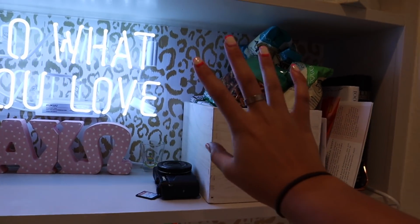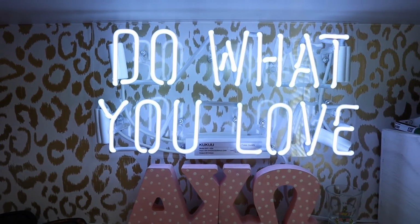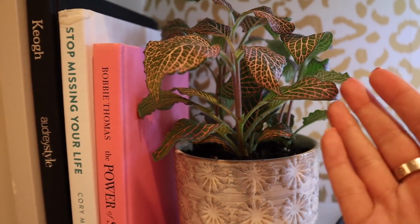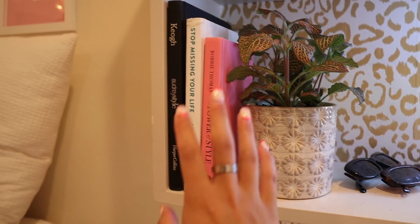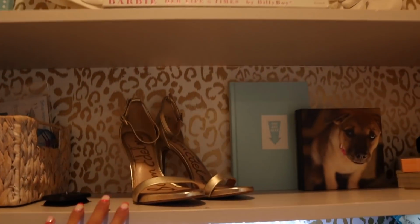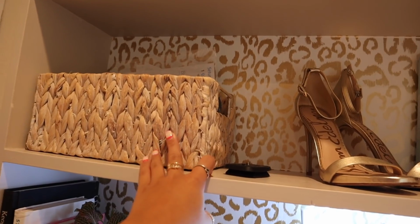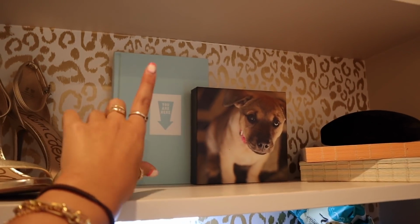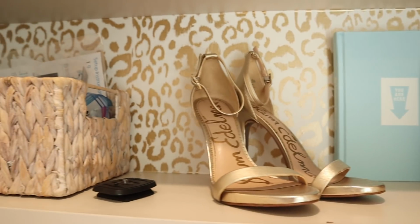It's not the prettiest thing. This neon sign from Amazon. This plant, it's cute. It has little pink leaves, which match the vibe. These books, just for decoration, I got them at Half Price Books. And then also I put my shoes up here just for decoration. This is an electronics bin that I get to often. A picture of my dog, another book, just decor things.